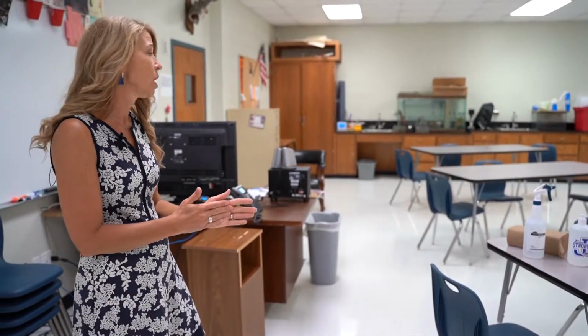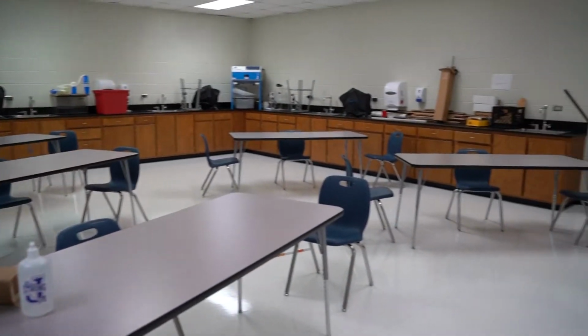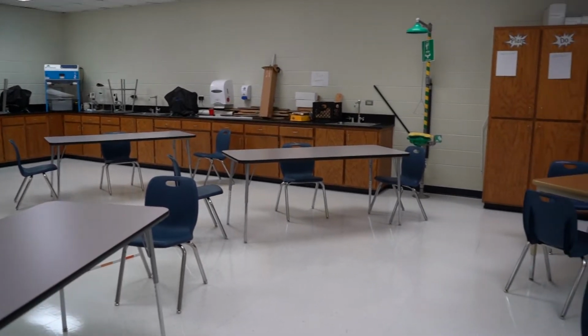One thing that we have also implemented with our science classrooms is that since they do have sinks and soap, we will require every science student to wash their hands when they enter the room and leave the room. That's just one more way we're getting in that extra hand wash, and also in a lab setting, sometimes the kids have to share materials, so that's just going to help with sanitizing.